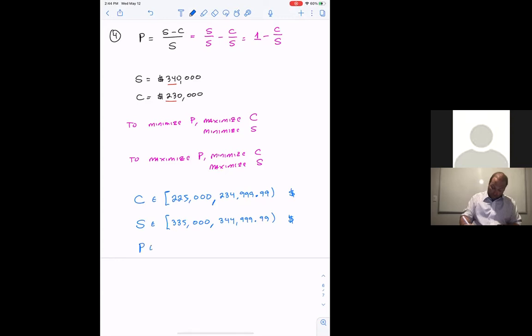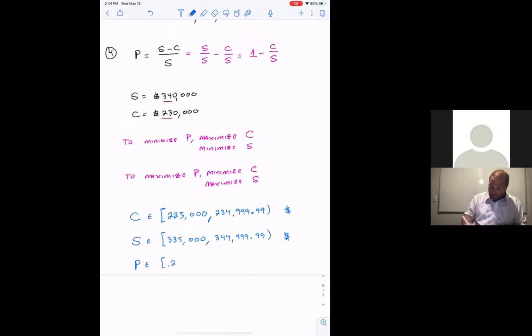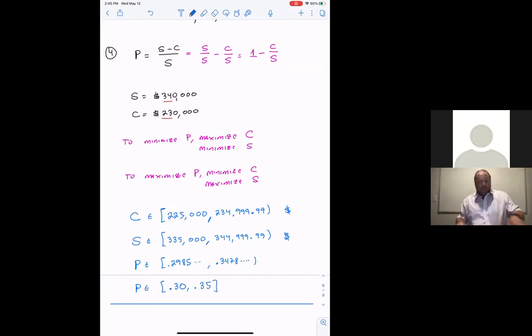So P, the relative profit. Let's find the minimum. Well, to minimize P, it's going to be 1 minus the biggest possible C, which is 234,999.99, divided by the smallest possible S, which is 335,000. And this gives me P is within 0.2985... And then what's the maximum? 1 minus the smallest C, which is 225,000, divided by the biggest S, which is 344,999.99. And this takes me to 0.3478... which means P is somewhere, in two significant figures, 0.30 to 0.35. So hopefully that made sense.